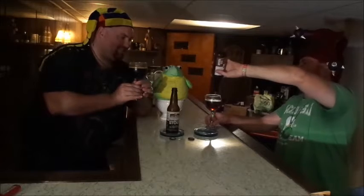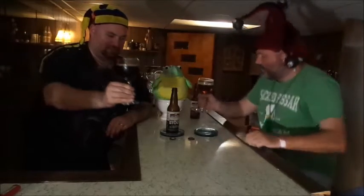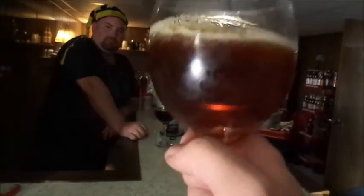Whoa! Amber is the color of the incense. There's not a speck of light coming out of that bastard. So we'll take a look at the pecan one here first. Alright. Oh, good after burp. Nice color, nice brown color. So it is transparent to a point.